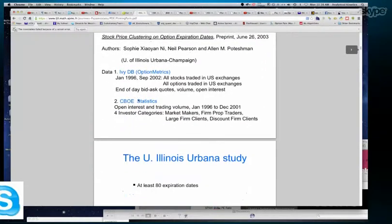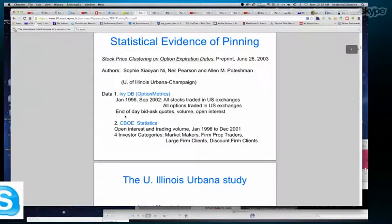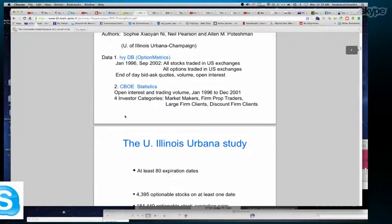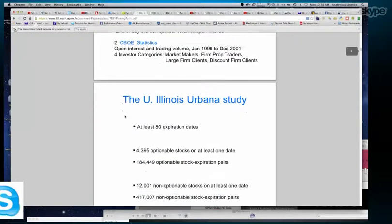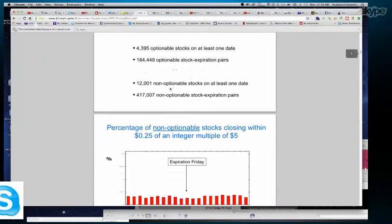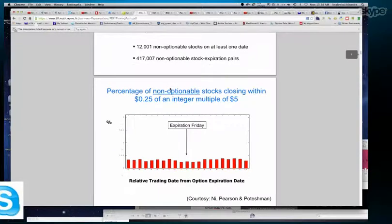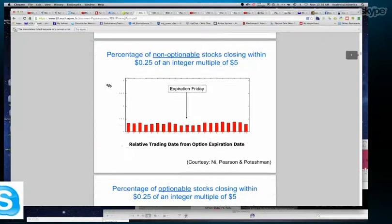Okay, he uses IvyDB, which is an end of day options database. It's a little hokey because it's hard to trade on the end of day prices. So it's better if you have a database with intraday data, obviously. And he looked at CBOE statistics as well. Now, obviously, the stock has to be optionable. They compare optionable to non-optionable stocks. If the stock doesn't have an option, then pinning doesn't apply because there's no options for it. The whole thing is when market makers are net long or possibly net short options, and then they have to sell or buy stock to hedge.